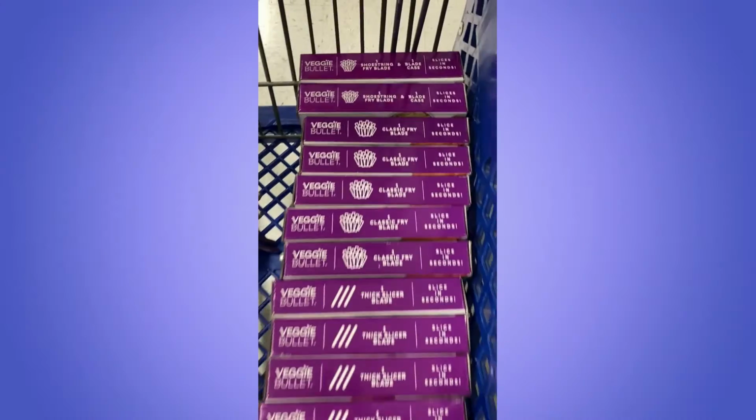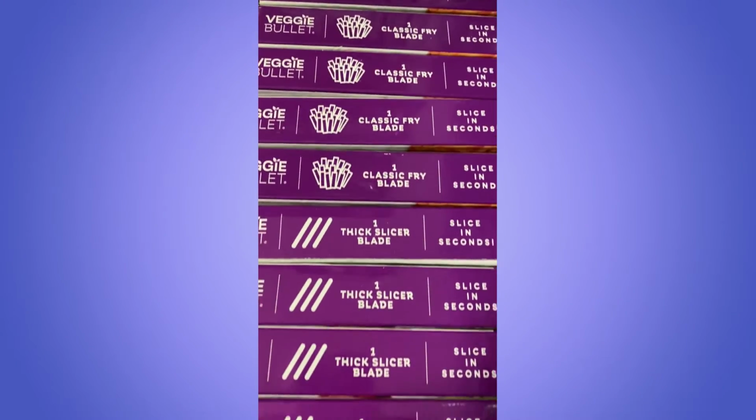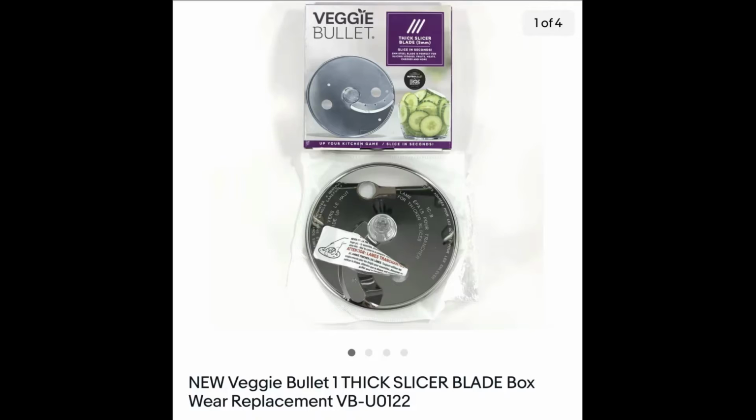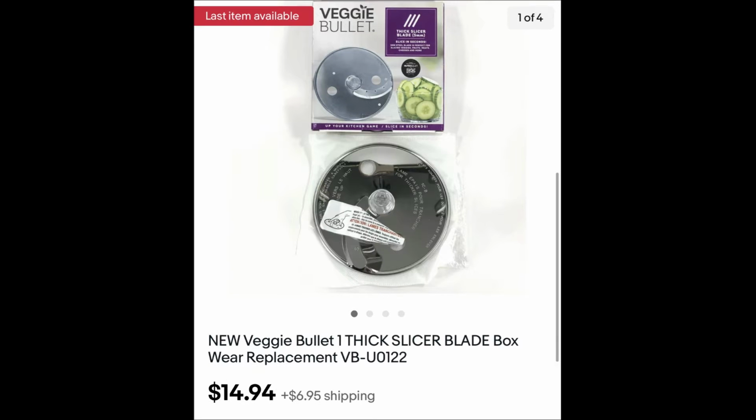Cool. We've got shoestring, fry blade, plastic fry blade, thick slicer, and one steak fry, and one snowmaker blade. $1.99 each. This thick slicer blade sold for $14.94, and another one sold for $14.94. Let's jump over to eBay and check some BOLOs.